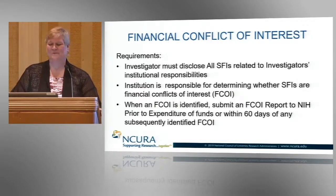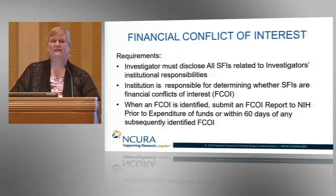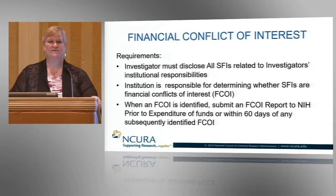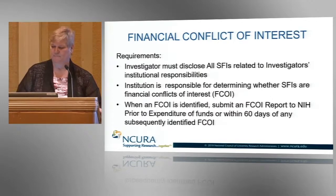The institution is responsible for determining whether a significant financial interest is an FCOI or not, and when it is identified, they must submit a report to NIH prior to the expenditure of funds, or within 60 days of any subsequently identified FCOI. So if there's an FCOI that actually happens within the time period of the project, then that report must be made within 60 days of it being identified.